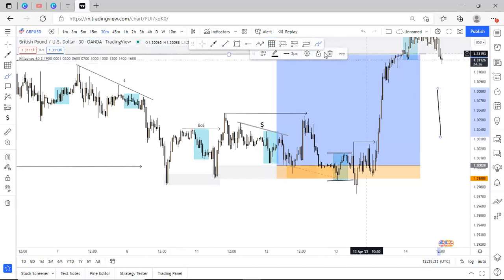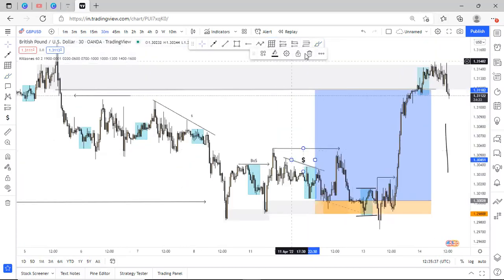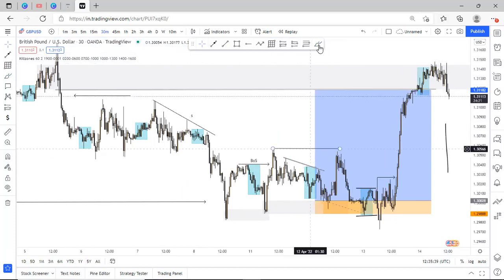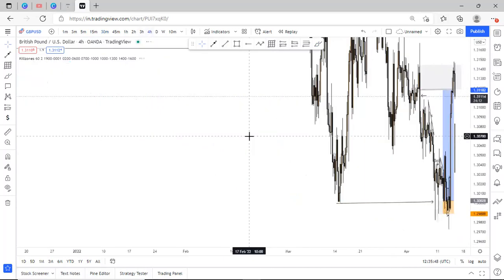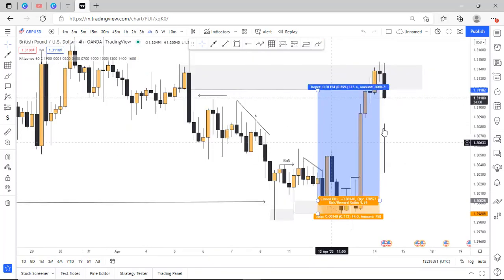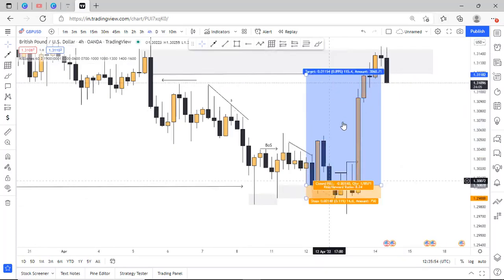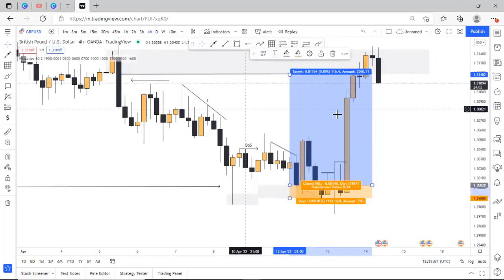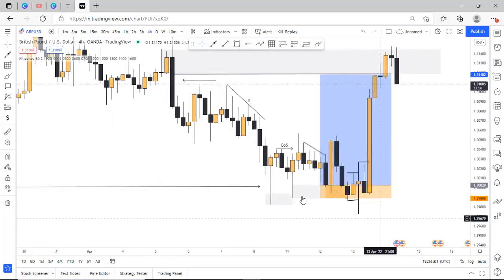So, as previously expected, I was looking for this liquidity at this level to be cleared, and for this H4 imbalance and supply zone to be mitigated. It was really a painful trade, because it was over 100 pips that I could have secured. But as you all know, we can't win all trades.